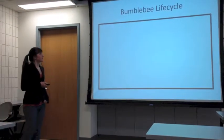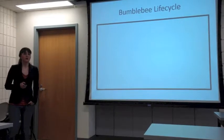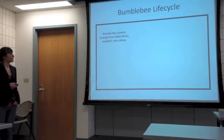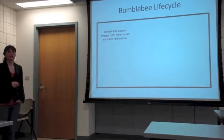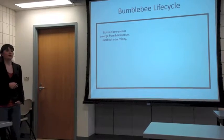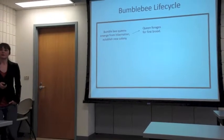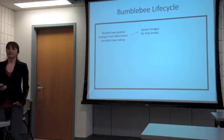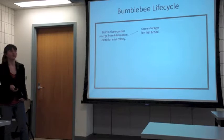Just in a really simple way, to describe their life cycle, they are a eusocial bee. What happens is the bumblebee queens emerge from hibernation in the spring, so they'll start coming out at the end of April, and they establish a new colony. Just the queen comes out, and she starts foraging for her first brood. She goes out, she gets pollen, she gets nectar, she builds the pollen balls, she lays the eggs on there, and she takes care of that whole first brood.